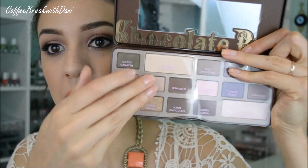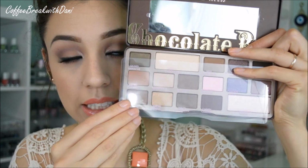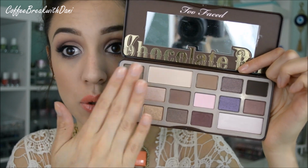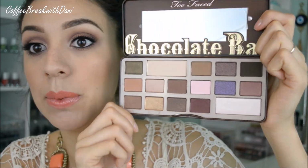So it comes with this little cover on top, and that basically tells you the name of the colors. I'm totally gonna lose this, you guys, so I don't know. I'm gonna have to find a creative way to remember the names. But these are the colors up close.